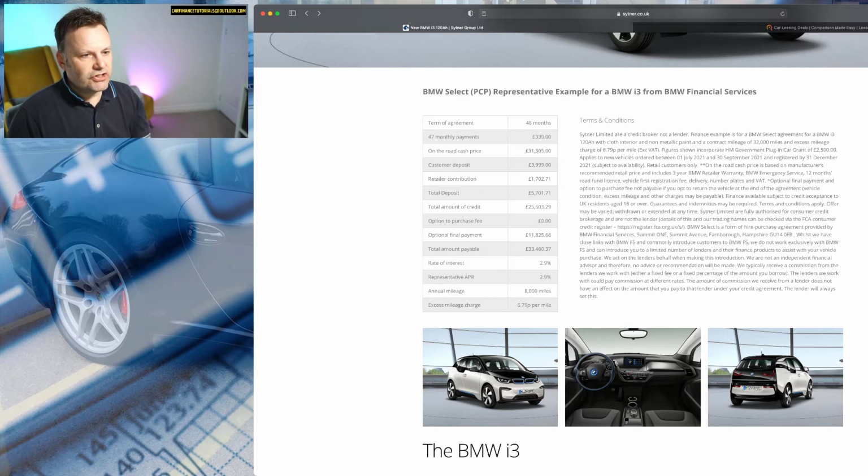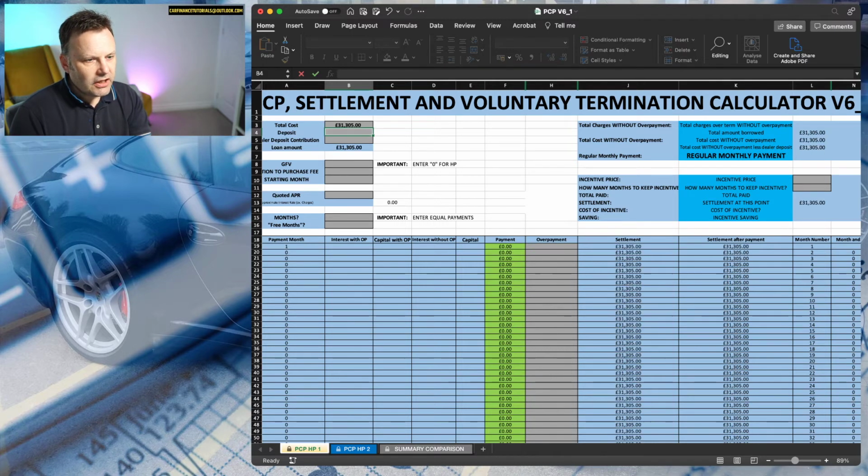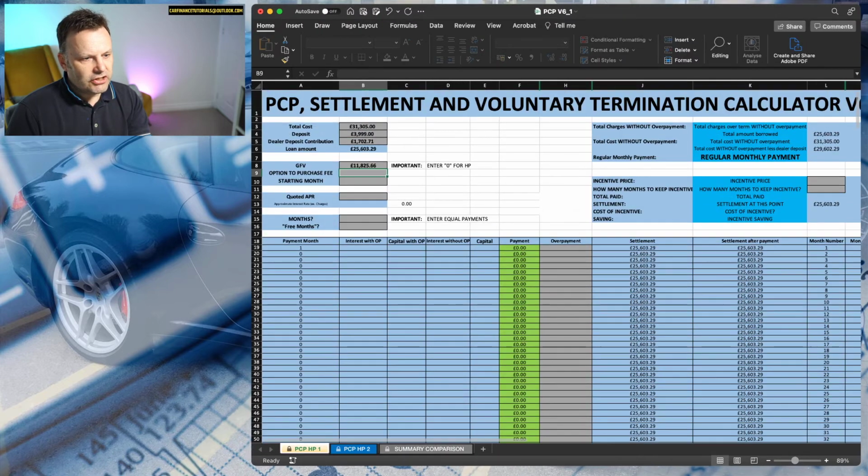As we always do, let's just see if the spreadsheet is working before we do any number crunching. So we'll put in the details. It was £31,305. Our deposit of £3,999 and their deposit of £1,702.71. Guaranteed future value of £11,825.66. Option to purchase fee doesn't really make any odds. Starting month we'll say is today, doesn't really matter, August 2021. And a quoted APR of 2.9. And remember, if you use the spreadsheet, you have to put the number of equal payments. So it's 47 in there.